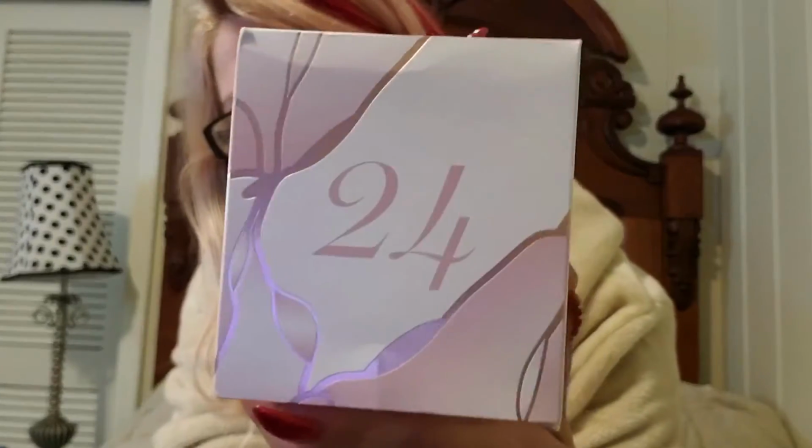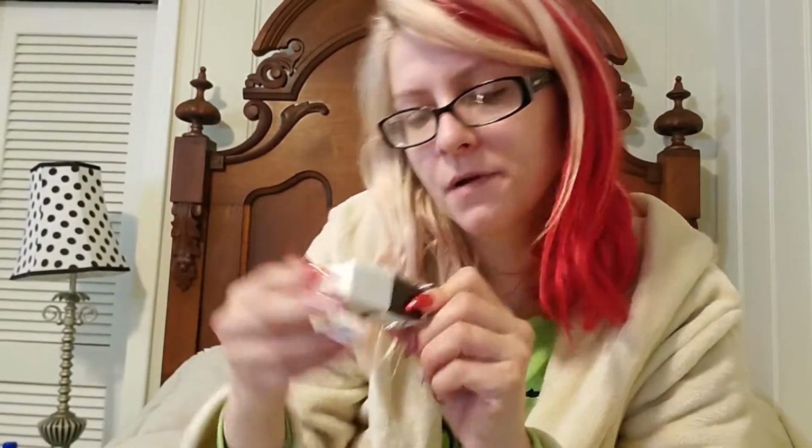So here's the Glossybox number 24. And let's see what we've got in this one today. So, tissue. Oh, cool. Nail polish. It says, be your incredible self, Nails Inc. This is cute. This is like a dark color. It's called Victoria. It looks like a dark red, kind of like a wine color.